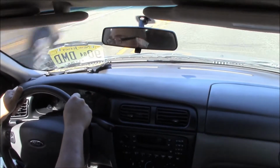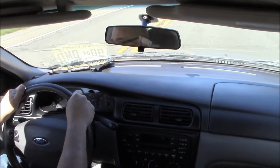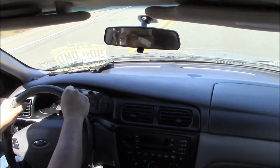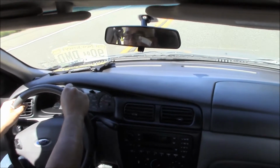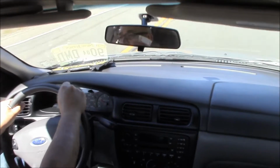Second gear. Third, let off the gas a little bit, boom, right into overdrive. Perfect, 50 miles an hour. So no problem getting this up to highway speed, that's for sure. She tracks good.